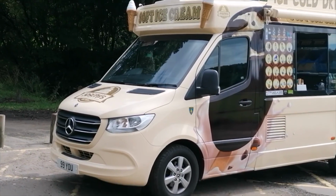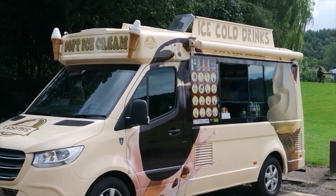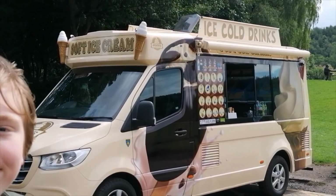Okay, there is no cafe in the park, but usually most days you will find an ice cream van here, winter too.